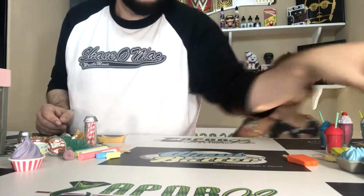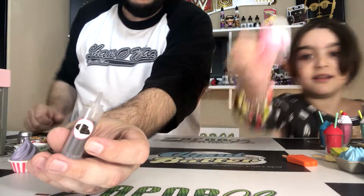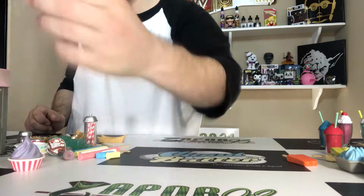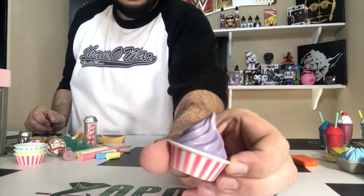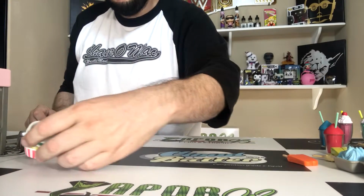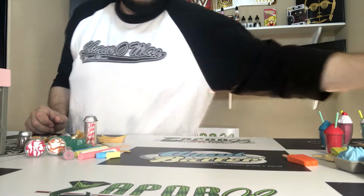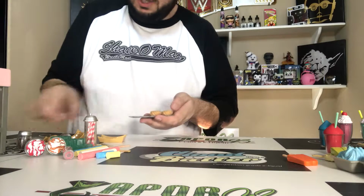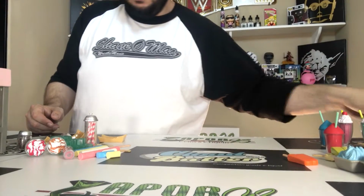We have some more ice cream from my ice cream machine. There's the other ice cream machine. Chocolate. What is this called? Chocolate syrup, and the other one was butterscotch syrup. Extra dishes, all different colors. We got more trays. Now what kind of donuts are these, Holly? These are cinnamon twists. Some twists in a tray.